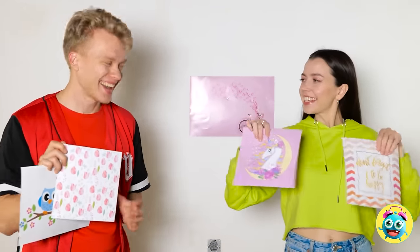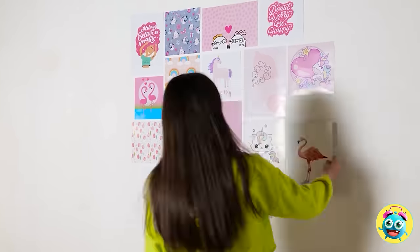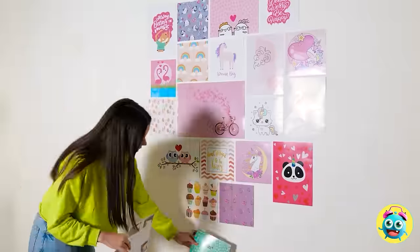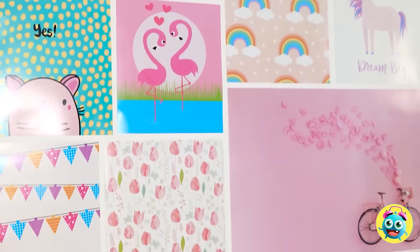Let's stick more up. This is gonna look amazing! It's better than newspaper. At least it's more colorful. And there's something interesting to look at. It's starting to feel like home. I'm pretty happy with this. It's different, but cute. What do you think, Alex? It's great, but it needs something else.